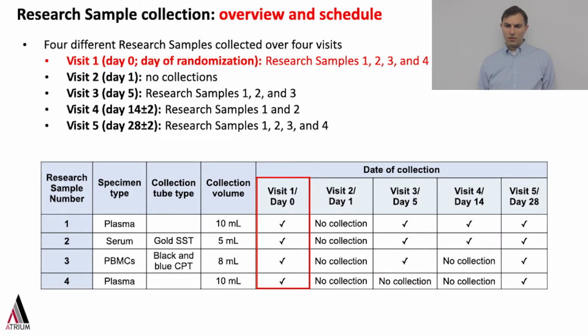To just show this a little more clearly, this is the schedule of collections. And the 4 research samples are shown in the grid at the bottom. Research sample 1 is a plasma tube, which is a K2 EDTA tube, purple top. Research sample 2 is a gold top serum separator tube. Research sample 3 has a black and blue top. This is called a CPT tube to collect peripheral blood mononuclear cells. And research sample 4 is another EDTA tube or purple top to collect plasma.